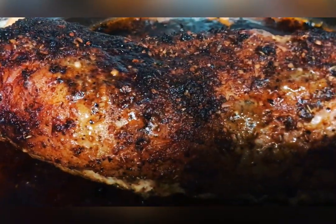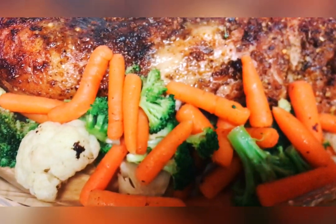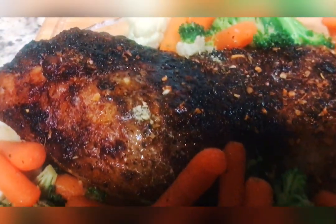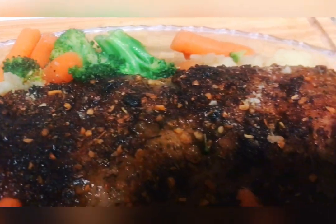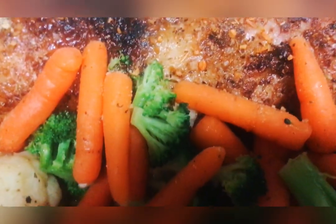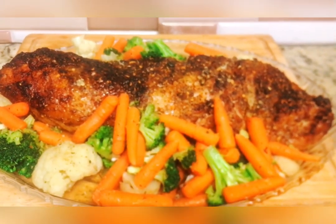Delicious. Yummy and delicious. Roasted pork, roasted vegetables. Smells so incredible. Roasted pork, so delicious, so yummy, smells so good. Roasted vegetables, carrots, broccoli, and cauliflower. Absolutely incredible. Bon appétit. Roasted pork with roasted vegetables.